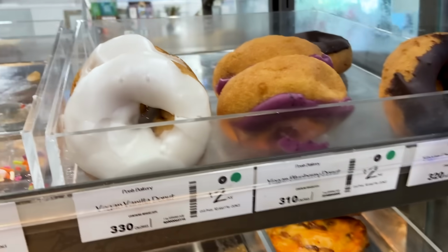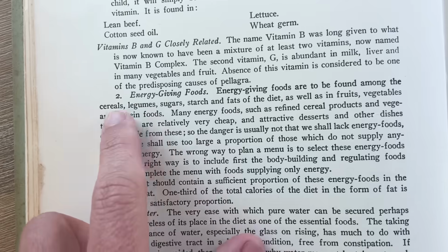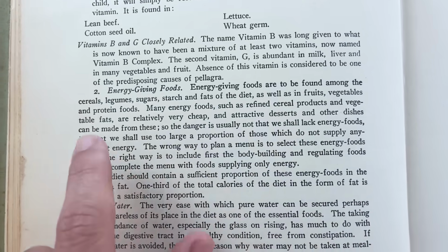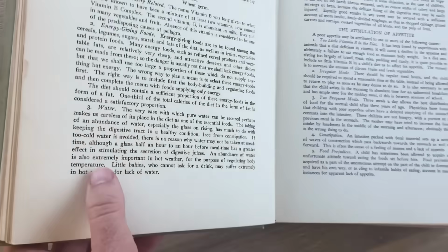It phrases it as very cheap and attractive desserts, foods that are very easy to eat a lot of. And it quotes that the danger is usually not that we shall lack energy foods, but that we shall use too large a portion of those which do not supply anything but energy, which is really just a nicer way of saying that it has no nourishment whatsoever. And this was a problem back in 1923.